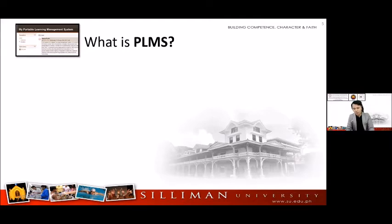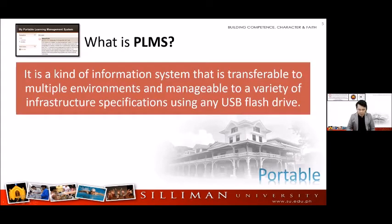Sir Larry mentioned that PLMS is portable. Why is it portable? It is portable because it is transferable, in the sense that you can move it from one PC to another PC or from one gadget to another gadget. Transferable because you can do backup and you can also do import.